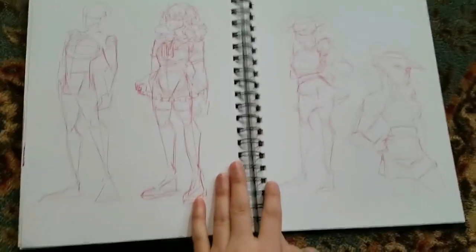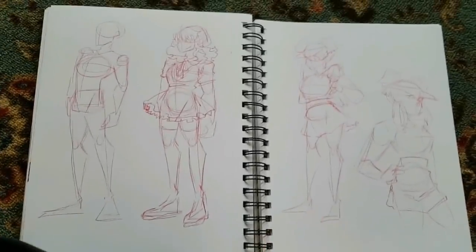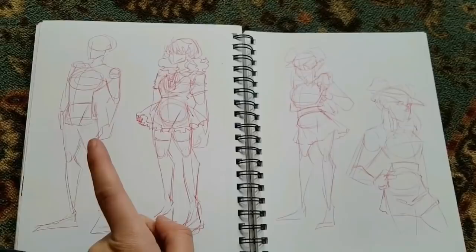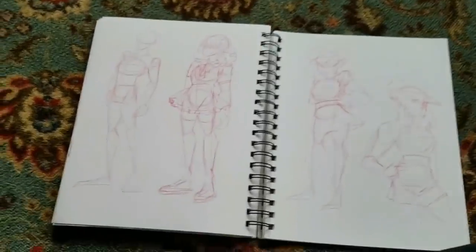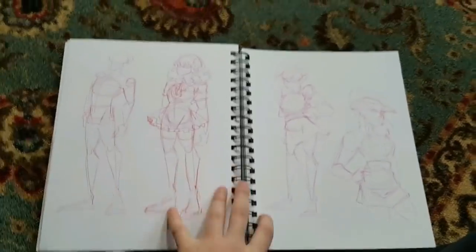Here my sister wanted help drawing. My sister's 12, by the way. You have no idea who she is. If you watch my other sketchbook tour videos, she's the one who threw a Reese's cup at me and screamed. She likes to draw, and so I was helping her. I was showing her how I drew bodies because she needed help with it.